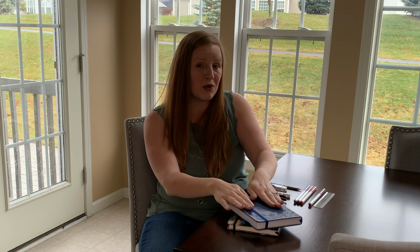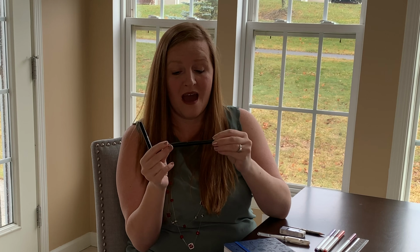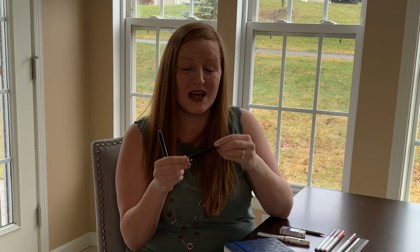Now, the next one that I would recommend is finding a fine liner or a black pen of some sort that you like. So I always have the Papermate Flair pen. I absolutely love these. I have them in multiple different colors, because I like to get creative even in the outlining of the boxes that I use. So this is just something that I really like. They're really not too expensive. And one of my favorite things too is that it doesn't bleed when I'm using it with a ruler.